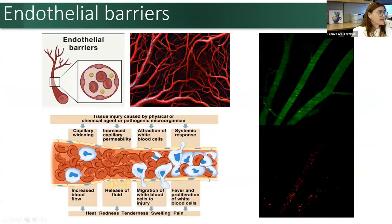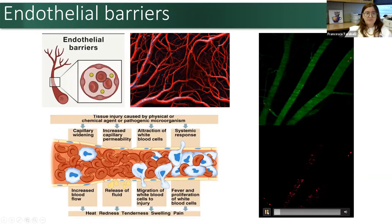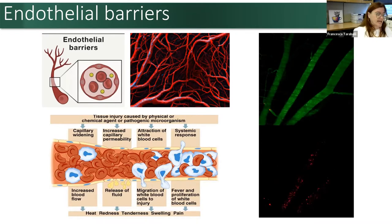The second barrier is the endothelial barrier, what I was telling you before. So the fact that this particle has to travel and has to be allowed to travel, and normally we control this part by size, but they have to circulate as much as possible in this vessel in order to arrive at the site that we want to treat.